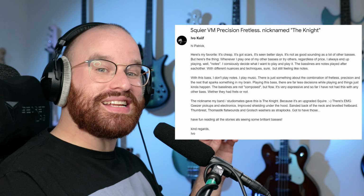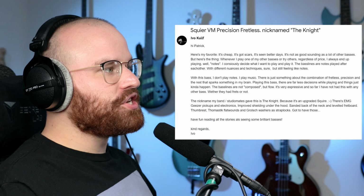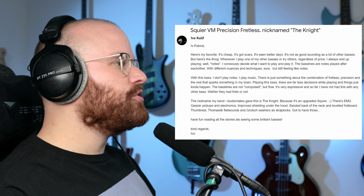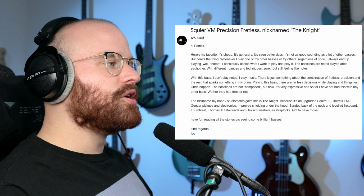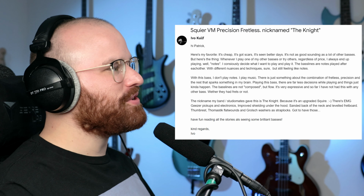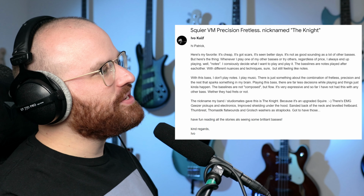The nickname my band and studio mates gave this is the Knight because it's an upgraded Squier. I like that. There's EMG Geezer pickups and electronics. I've heard those are fantastic pickups too. Improved shielding under the hood, stain on the back of the neck and leveled fretboard, thumb rest, Thomastik flatwounds, and Grolsch washers as strap locks. Gotta have those. Have fun reading all the stories. Last seen some brilliant basses. Kind regards, Evo.